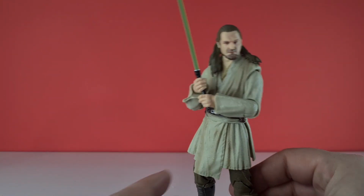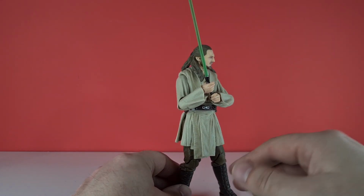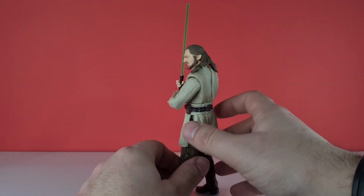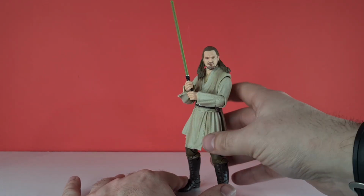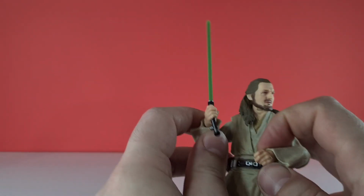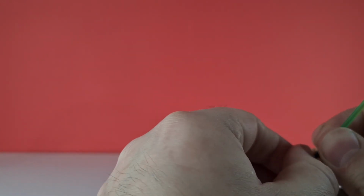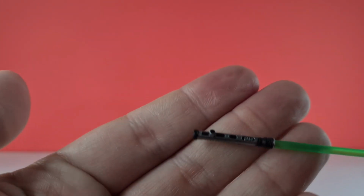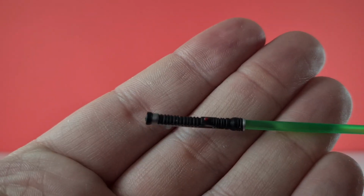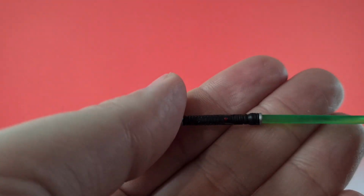So this is the best pose you're going to get out of him, holding the lightsaber with two hands, because we haven't got those butterfly joints on there. So we've got that nice ready-esque pose. With the lightsaber itself, this is probably one of my favourite lightsabers ever in the movies. I really like the design of Qui-Gon Jinn's lightsaber, and it's replicated quite well. We've got the silver on there, and then the black with the red button as well.